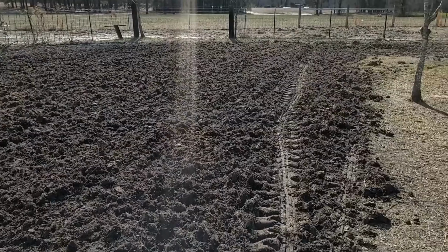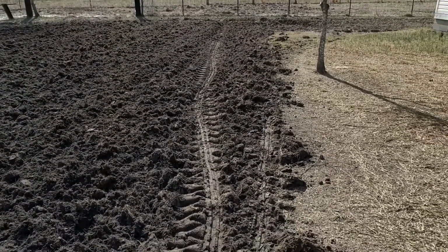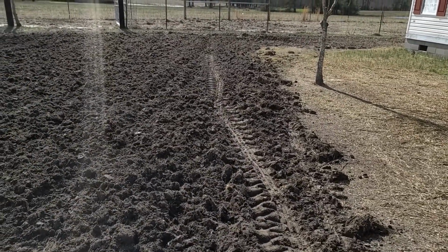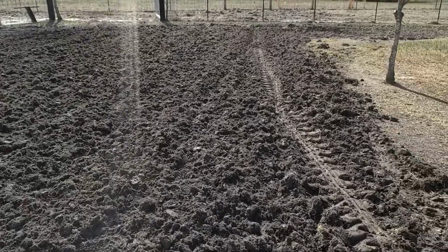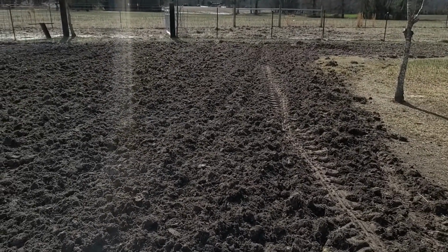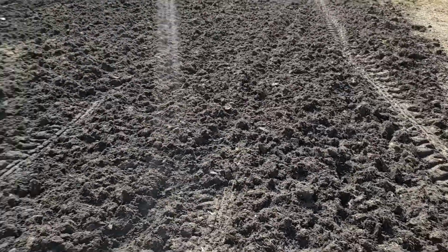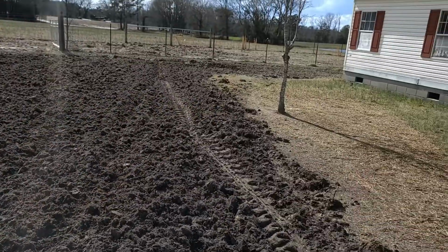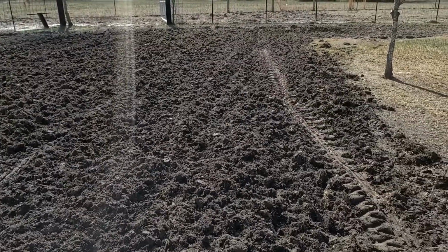But then it'll be pretty much the Hoss wheel hoe after that for the cultivations after I get things set up and planted and stuff. But before I do any planting, I'm not opposed to a disking and a tilling, and I don't do it often. As a matter of fact, I usually only do it on new ground beds like this one here. I'm establishing this bed. It was not a garden. It used to be part of the driveway. Driveway used to come around this tree right here and around the end of the house, but we're not doing that anymore because I want to grow vegetables.